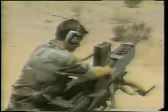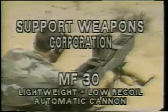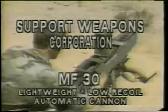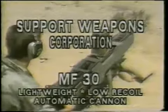The Support Weapons Corporation MF-30, lightweight, low recoil, automatic cannon. The qualified choice to face modern threats from land, sea, and air.